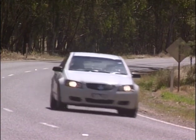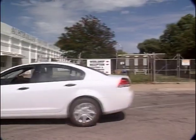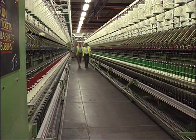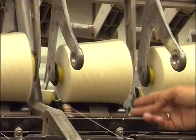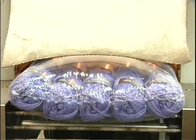The second processor we visited is at Wangaratta, where Australian Country Spinners are located. So let's have a quick look over the plant with Mike Hurley, who's the yarn manufacturing manager. They manufacture knitting wools, which is sold under a number of brands. It's also exported to world markets.